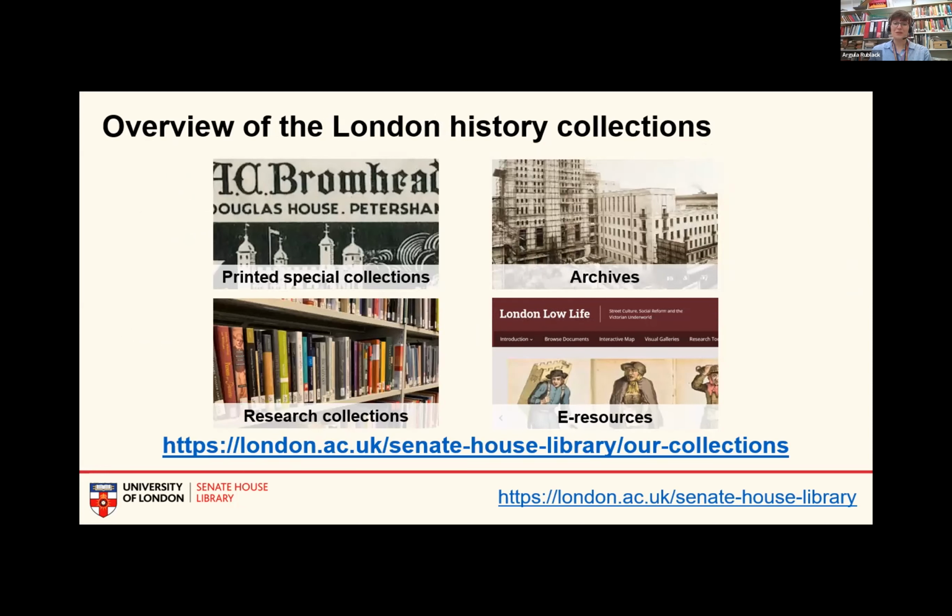Before we dive into the case study, here's a brief overview of our London history collections. Really, London history can be found across all our library collections, and there's tons for you to explore. A good place to start is the printed special collections, which are our rare and unique materials that we hold. This includes the Bromhead Library, which contains about 4,000 different items from the 17th century to the early 20th century on the history of London.